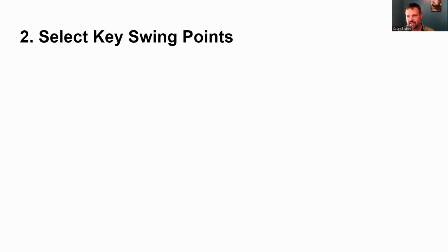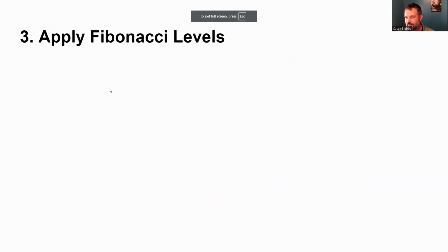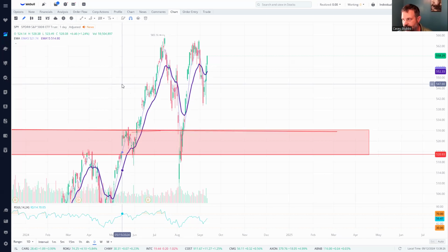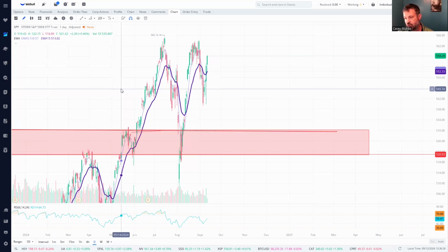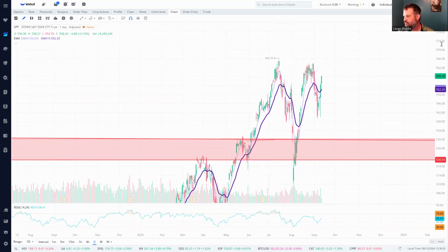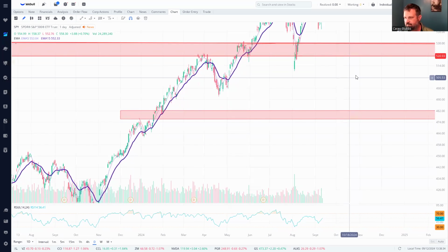So with that being said, I'm going to go to the next slide, and I don't even remember what I put on it. Okay, so step number 3 is to apply the fib level. So let's go ahead and actually pull up a chart right now, and I'm going to show you how to do that. So this is the S&P 500, and this S&P 500 is a great chart, right? It's a great thing to trade. But there's so many good ones, but the S&P is really good.